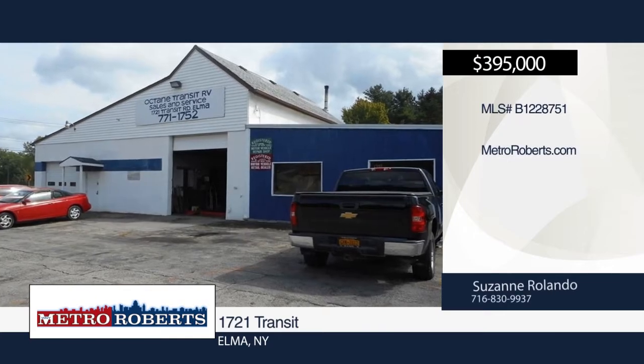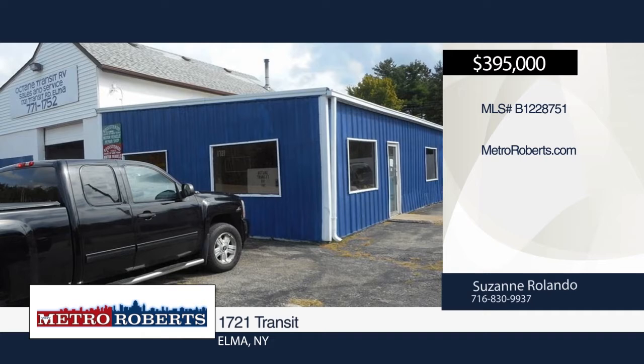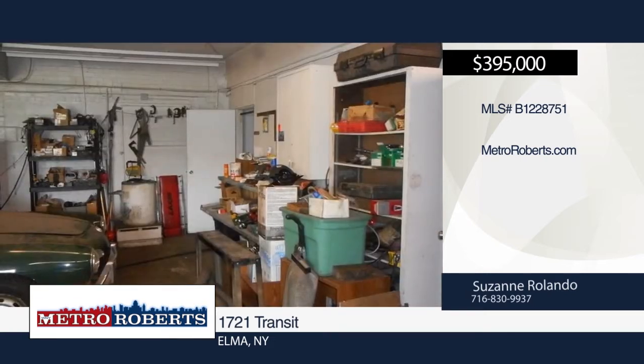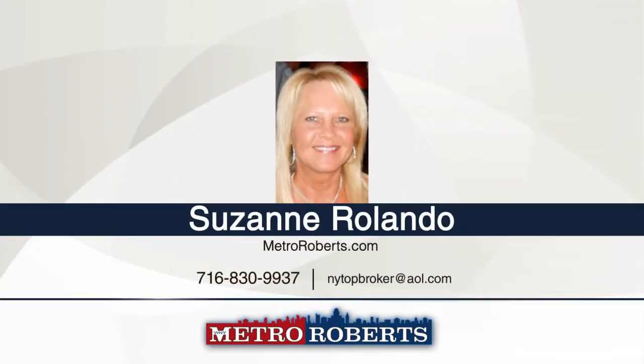Check out this 4,500-square-foot building on 1.57 acres in a great Elma location, close to Route 400 Expressway, Transit Road exit. Features include a large parking lot, spray booth, three bays with lifts, four offices, and auto repair equipment. This would provide a nice income from RV storage. Make it yours with a call to Suzanne Rolando.